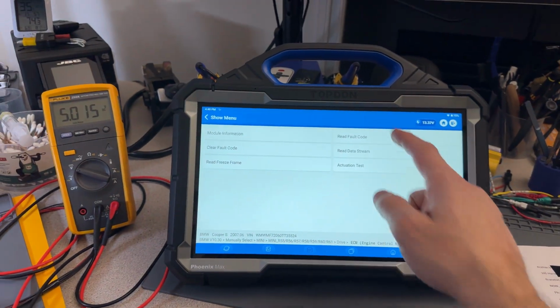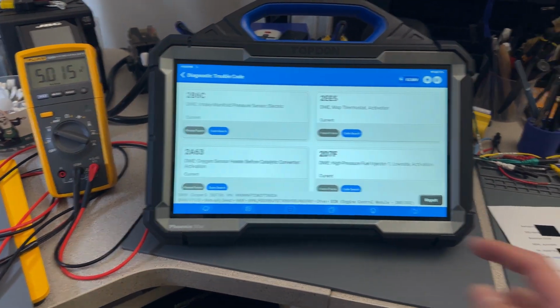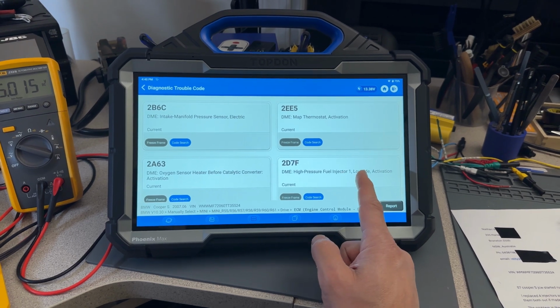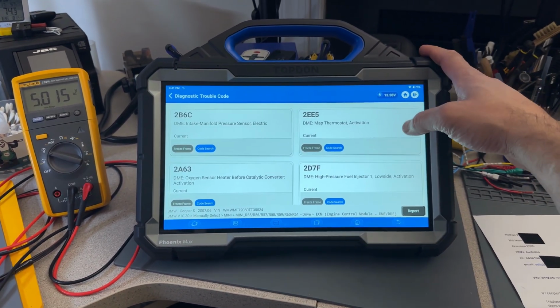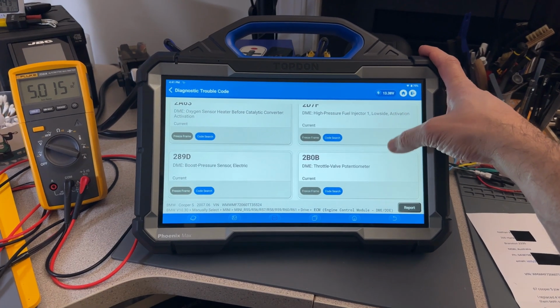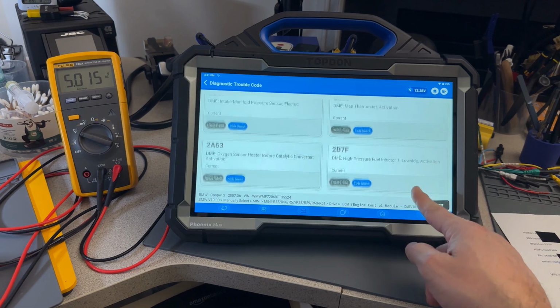All right, reading fault codes. I don't have any for the injectors in here. Obviously, well, actually, I do. High pressure fuel injector, low side activation. I didn't see this before. And map time, oh, actually they're all here. Perfect. So we have map thermostat activation, though it's not connected. And then throttle potentiometer is not activated or not connected.